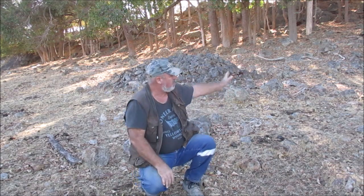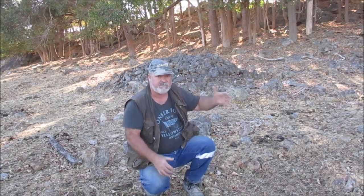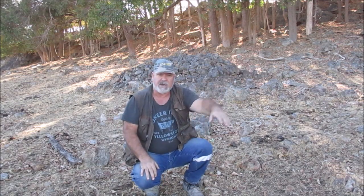Thousands, millions of years ago, it's all washed down, because all this rock behind me is all broken up. It was probably a big mountain once upon a time, but it's all broken up and shed and washed down into the lower parts, which is down there where the creek is.